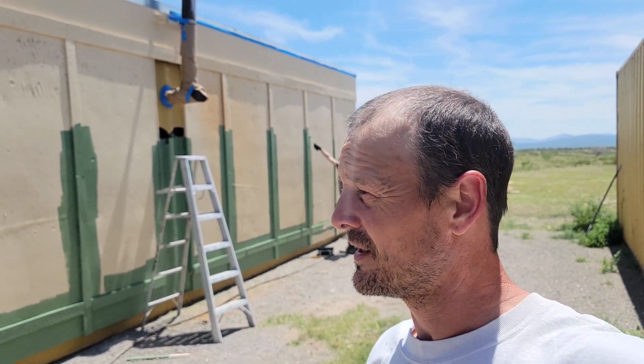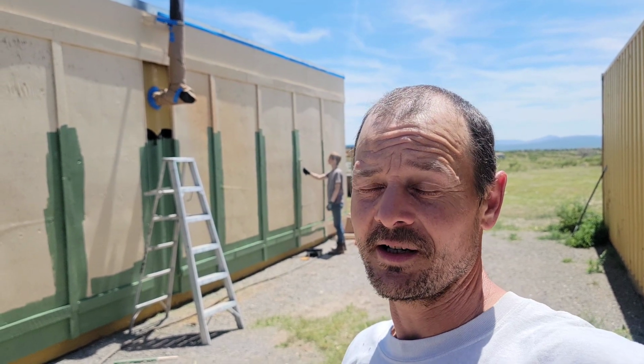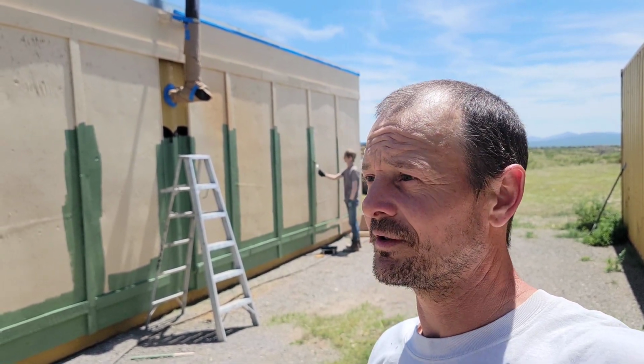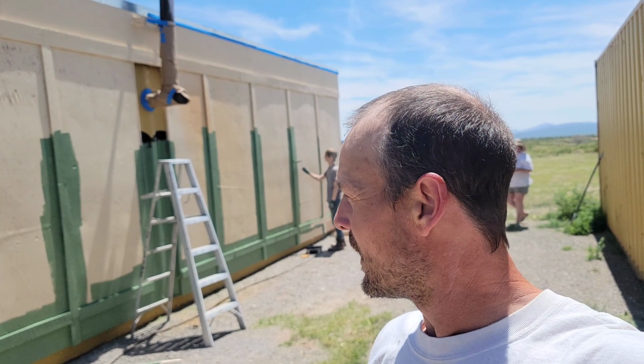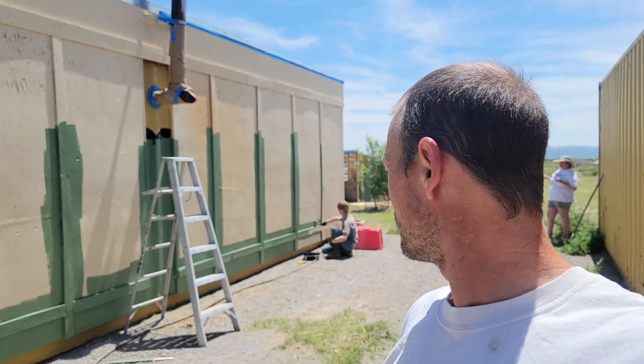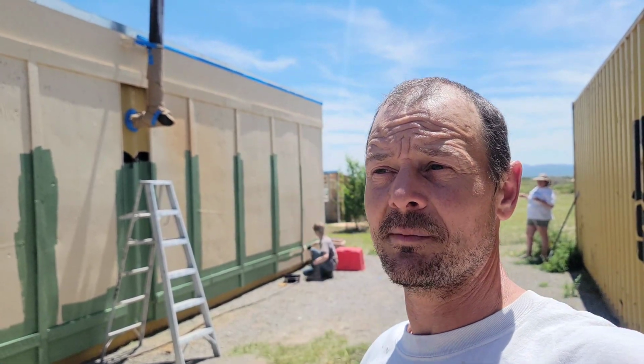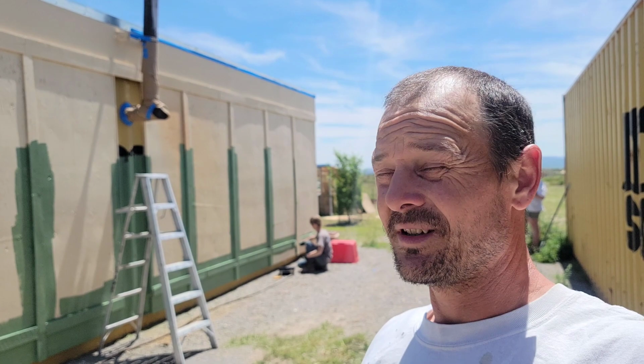My wife really worked tirelessly going through different types of colors, trying to think what was going to be the best for this, and she is very disappointed. Unfortunately, this is what we got. This is what we're going to go with. But either way, we're moving along. I'm trying to get everything taped up, and it's pretty tedious.